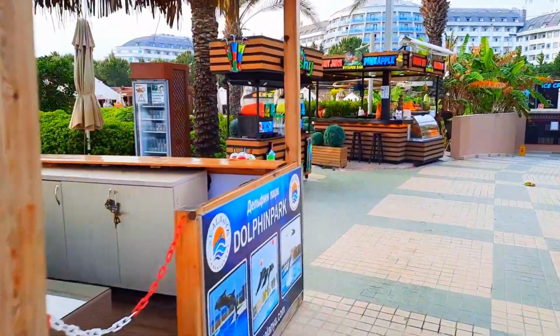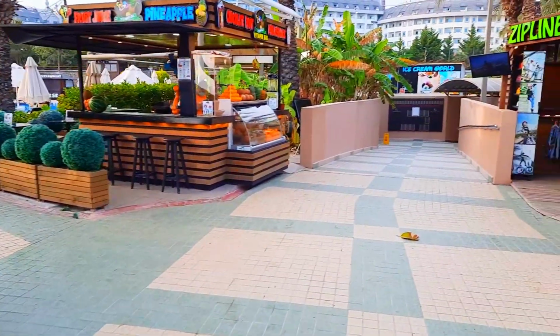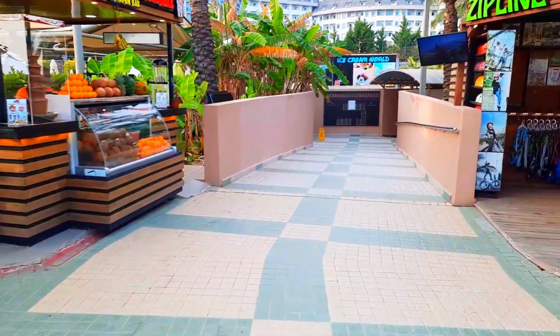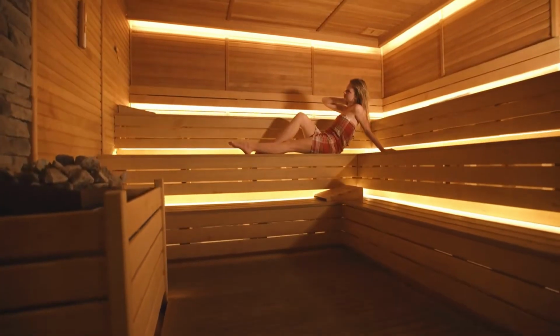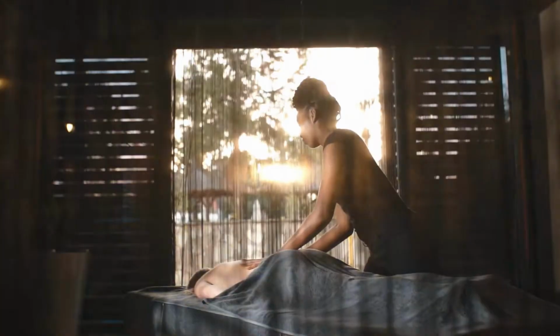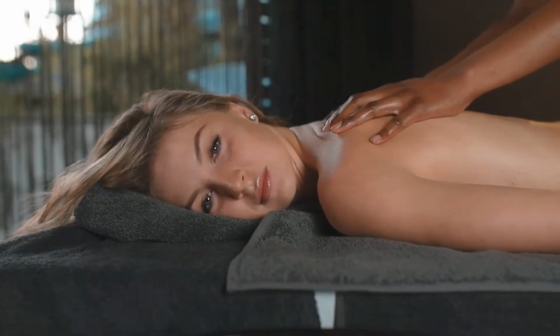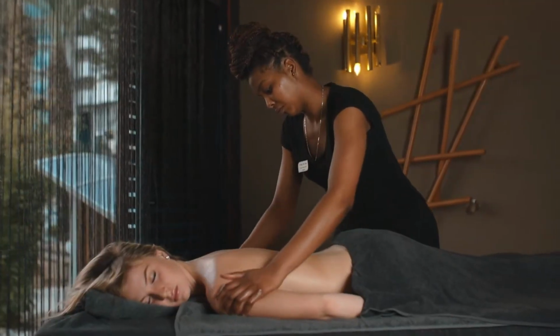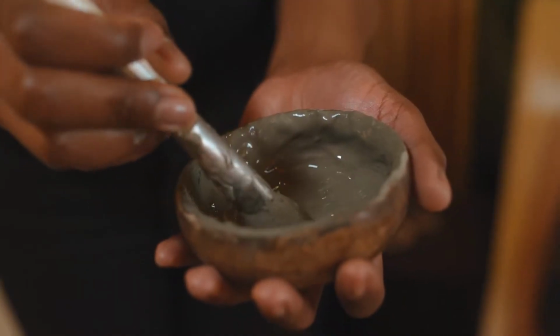While the ultra all-inclusive rate covers a wide range of services, a few key extras still come with additional charges. Spa treatments are the main one. Access to the Turkish bath, sauna, and steam room is included, but massages are not. A 30-minute massage booked through the resort typically costs around $38, while packages at nearby Alanya spas range from 17 to 33 euros, depending on the treatment.